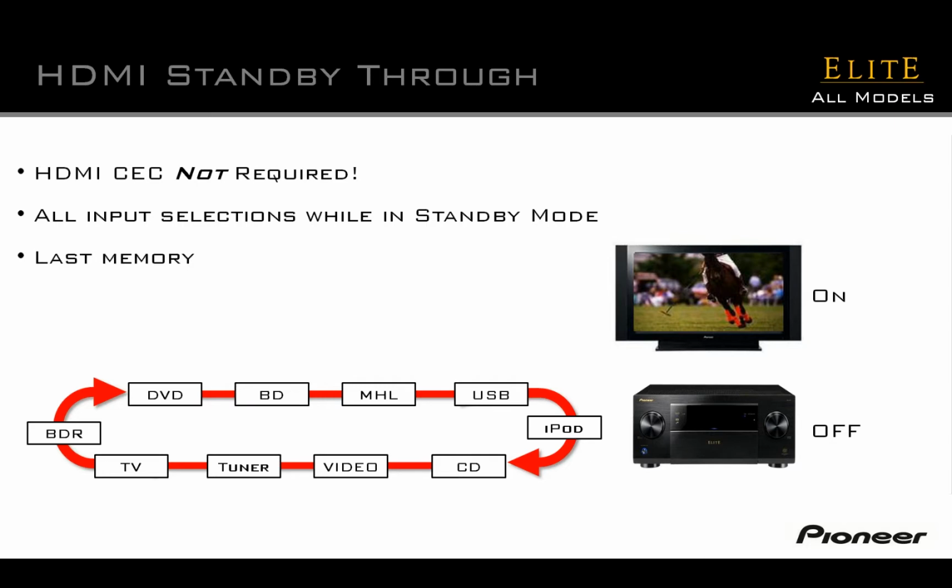Now, in the top right corner of some of these slides, you'll notice that I might have here, for example, it says Elite All Models. That means that all of the Elite receivers, regardless of the price point, have this feature built into them. Sometimes you'll see a model number up there with a little arrow pointing to the right, and that will indicate that from this model on up, this feature will live and play. So here, for example, all of the Elite models have HDMI standby through.